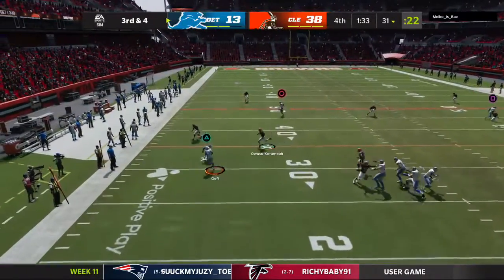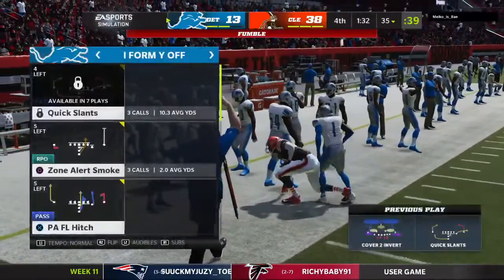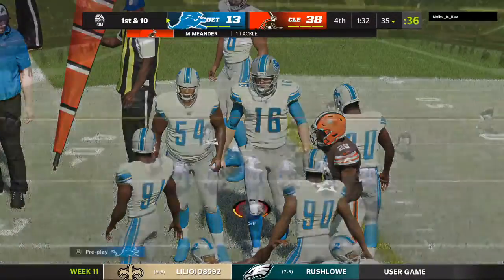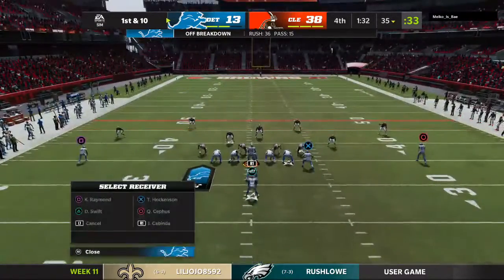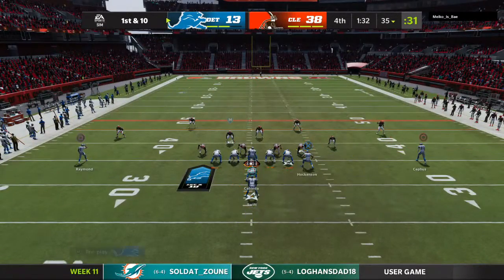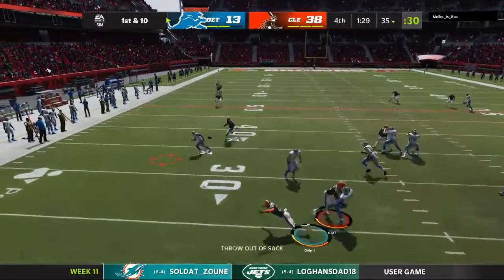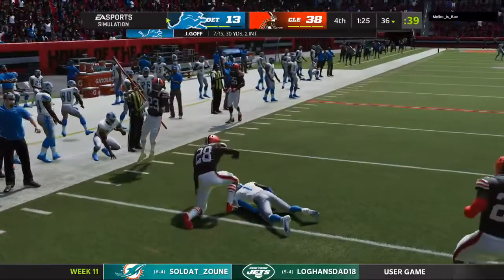Buying time to his left. And oh, he coughed it up. But this will get out of bounds, so possession will stay the same. 5 yards on the scramble, and that's enough to pick up the first. They'll fake the handoff. Now Goff. Nothing at all on that one.